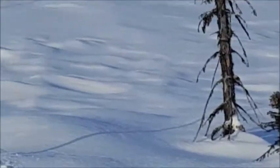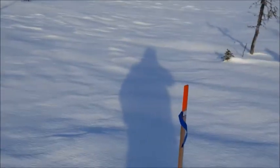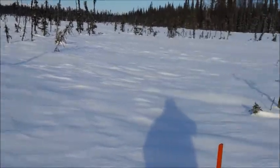So, at any rate, you can see I've already got some markers out. And let's see, 7 miles. I got about 140 markers to put out yet today. So I better get to it.